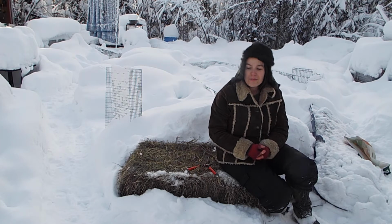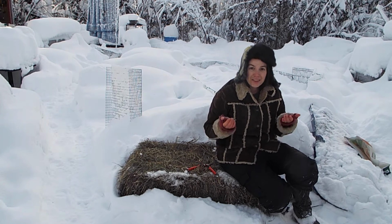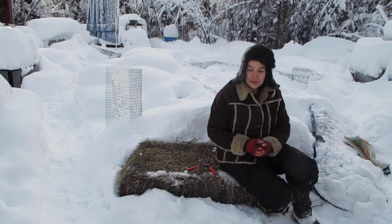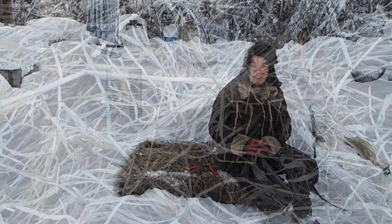This is Big Spruce Rabbitry, and we're down to our last bale of hay. Now, I really thought that 13 bales would be enough to get us through winter, but this is our first winter with quite this many rabbits, and they are real pigs, and we are down to this last bale.